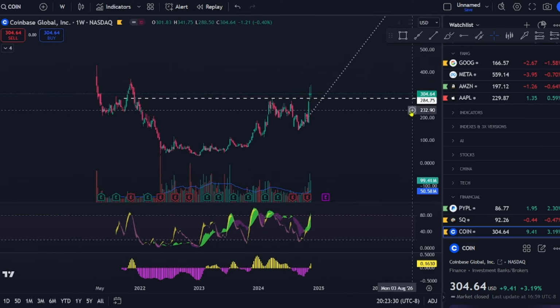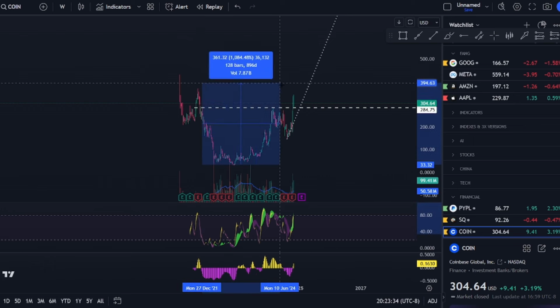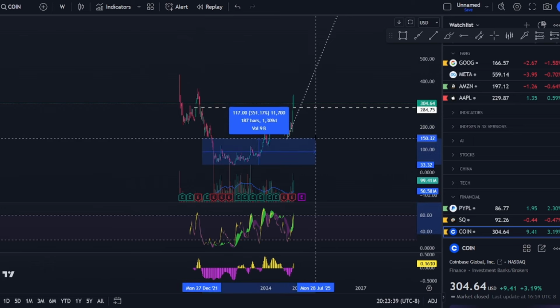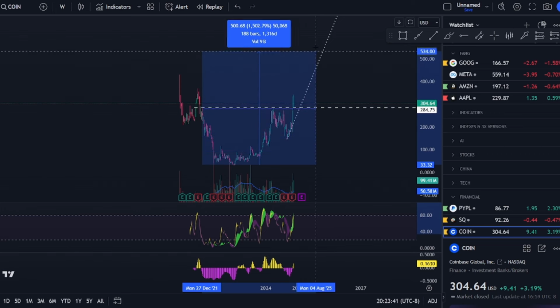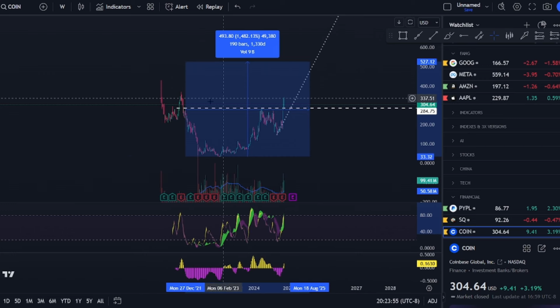How high could this thing go? We have a measurement tool for that. All right, let's go take a look. So it didn't go to the half. It went exactly to the halfway mark. Look at that, right down here at 146. Okay, anyways, on the way up, 527. That is how high I would expect this to go from here. So that's another 220 some odd dollars off of this cup and handle. This confirms up here and starts driving higher and doesn't break beneath this.